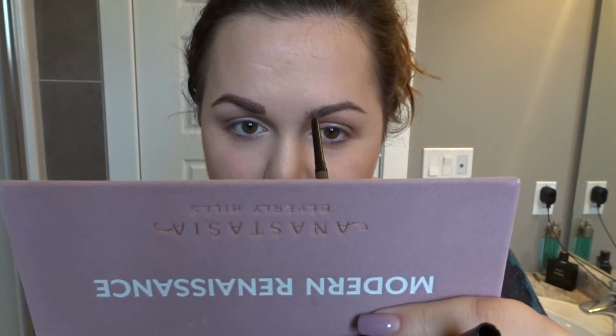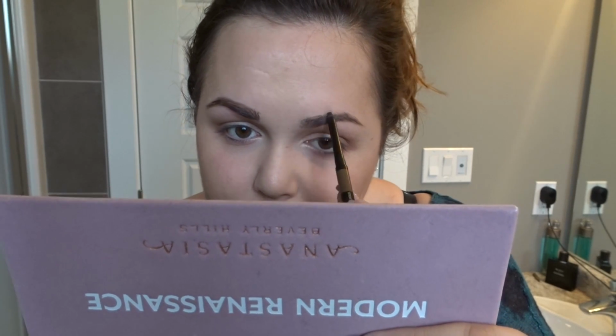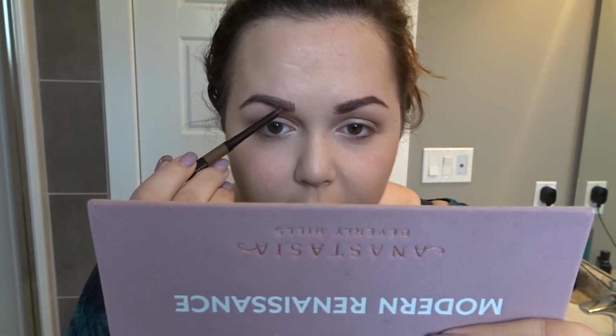I'm light-handed when it comes to brows. I don't like Sharpie brows. I want them to look pretty natural, so same thing for this side. And my brows are not even by any means. Brows are sisters, they are not twins.